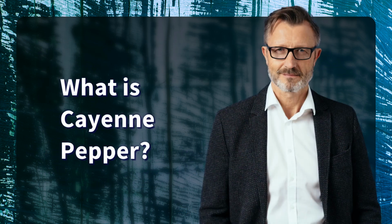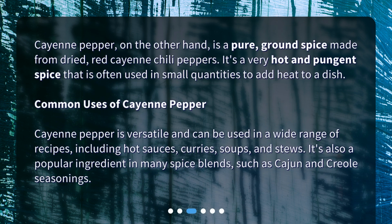What is cayenne pepper? Cayenne pepper, on the other hand, is a pure, ground spice made from dried, red cayenne chili peppers. It's a very hot and pungent spice that is often used in small quantities to add heat to a dish.